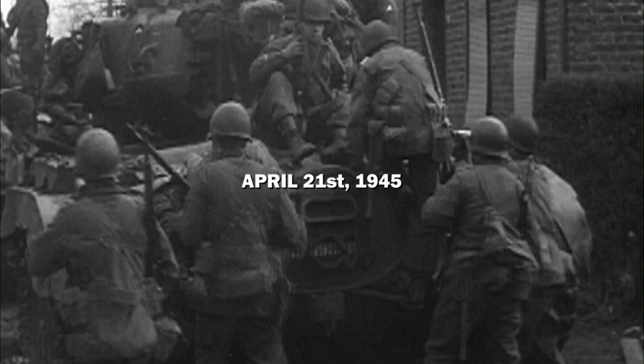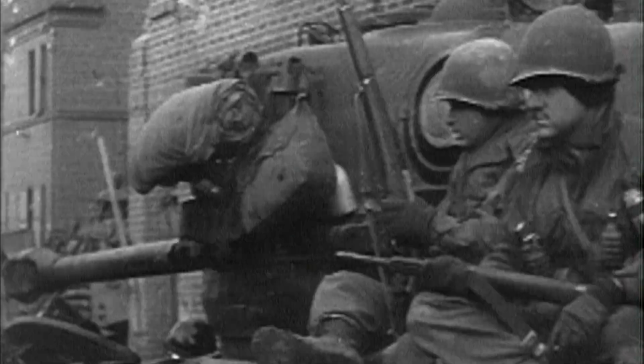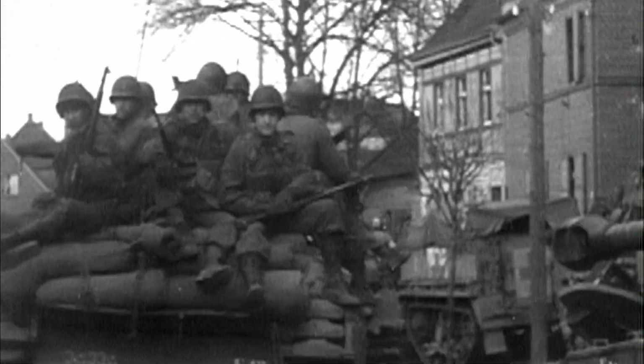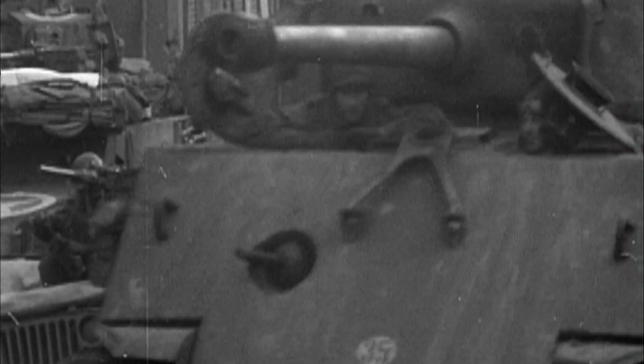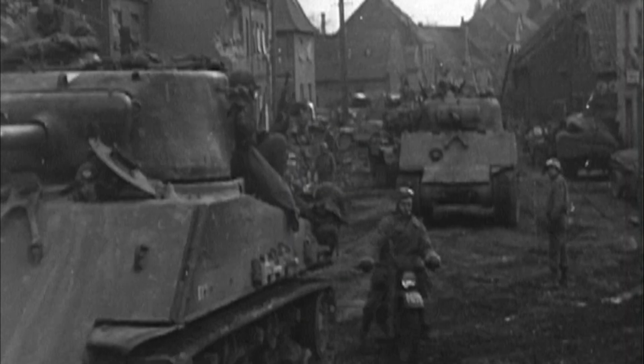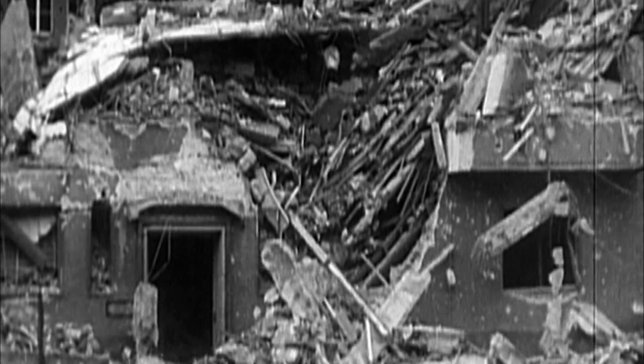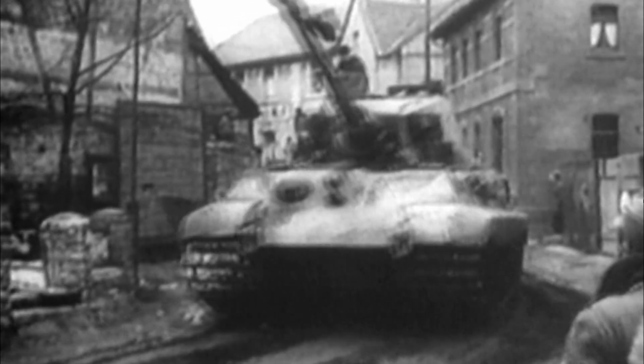April 21st, 1945. Troops and tanks of the 3rd Armored Division prepare for the assault on Dessau. When we were making our move, the whole task force was going. And I had never seen them all at one time. Our own 32nd Armored was in the northeast. And that's where the last remnants of the fighting was going on. Though Dessau is in ruins, the German garrison here has been reinforced with Hitler's most powerful tank.